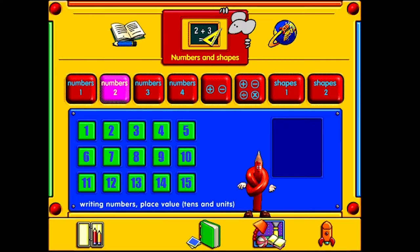All right, numbers two. Writing numbers, place value, tens, and units. Yep, all different ones again. Good stuff. Let's go.